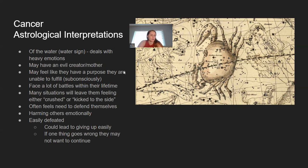So Cancer astrological interpretations. These people are of the water. It is a water sign, so it deals with very heavy, intense, emotional everything. They may have an evil creator or mother. Hera might be respected, but she's not well liked. It's a respect out of fear versus a respect out of actually liking that person, because you don't. Anyway, whoever has these natal placements in Cancer may have an evil mother or creator of some sort, or come into contact with one. That could even be, for example, if you married somebody and their mom was a piece of shit, that can easily go over. It doesn't have to be your parent, it could be the parent of somebody you deal with too.